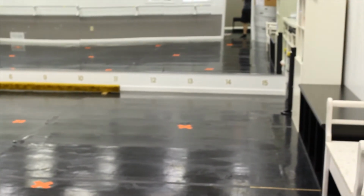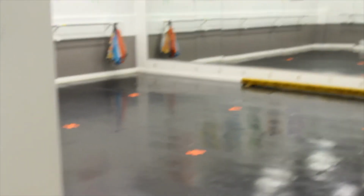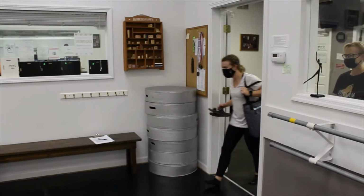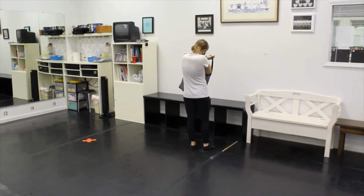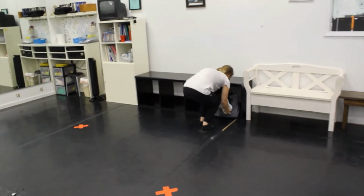Students are asked to use the bathrooms only if necessary to minimize potential exposure. We ask that students come fully dressed for dance, bring minimal extra clothing, and all items brought must be kept in their dance bag, including a drink that is leak-proof and disposable. We will not permit refilling of water bottles at the studio. Dance bags must be kept zipped at all times and will be put in separate cubbies.